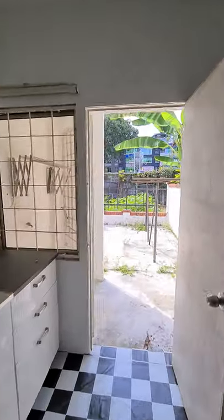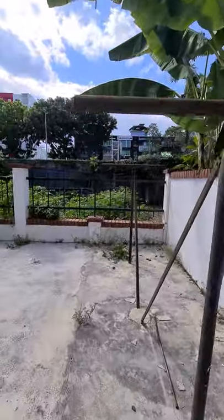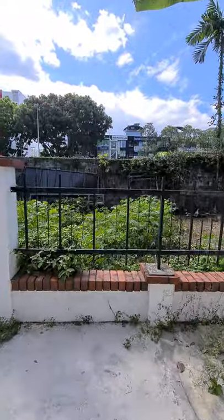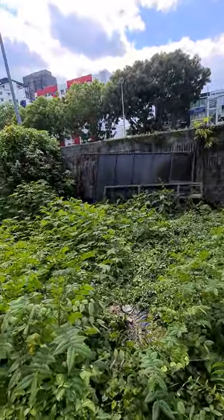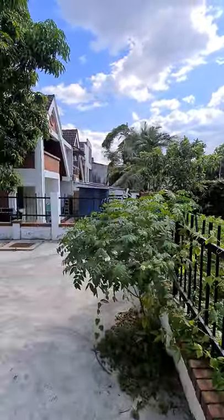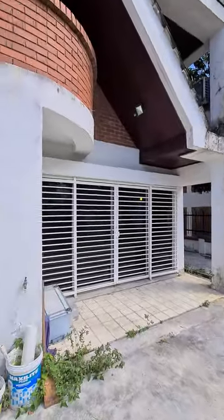A lot of potential. This is the back garden area. As you can see, just beyond this fence is actually BBKR land, which a lot of owners have annexed and used their back area of the BBKR land to make it their garden.